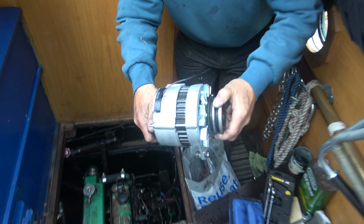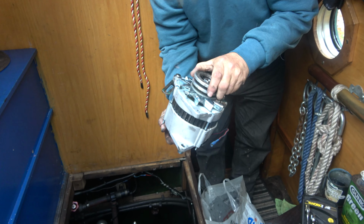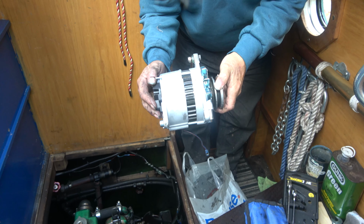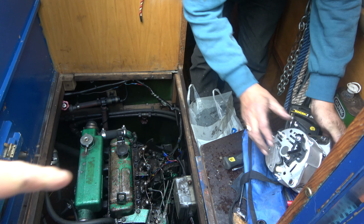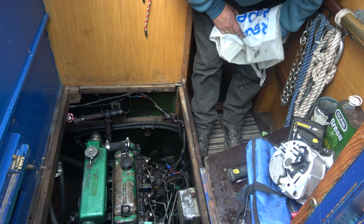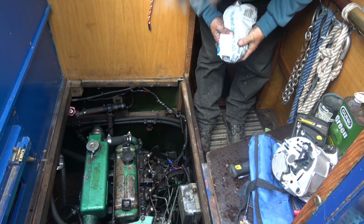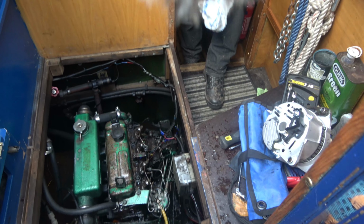So here it is, here's the brand new alternator, which is more amperage. So bigger, better, faster. Alright. So we just put a couple of bolts in there, fasten a couple of wires on there. Jobs are good.